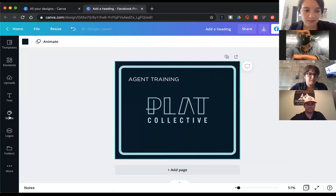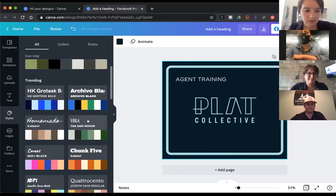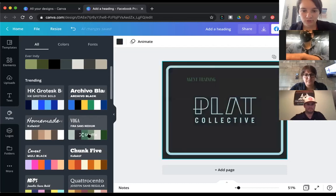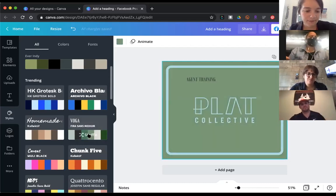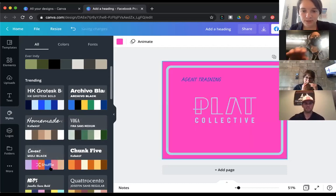Go to Styles. I'm going to go down here and I'm going to hit Vogue. And it's going to change everything to different colors. And I'm like, ooh, that looks bad, but I still like this color palette. I can shuffle. Oh, and it'll just keep changing as much as I want. Yeah, so that can be helpful if you're lacking inspiration. You can use it to just shake things up a bit.